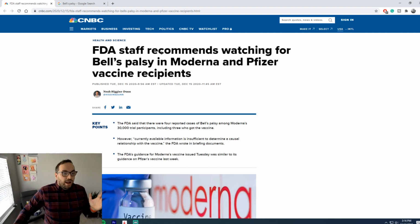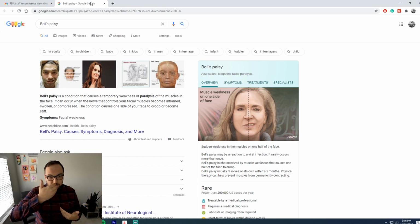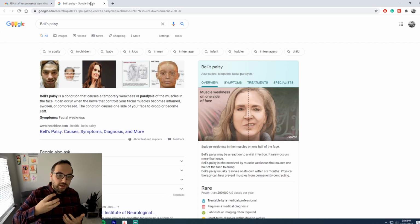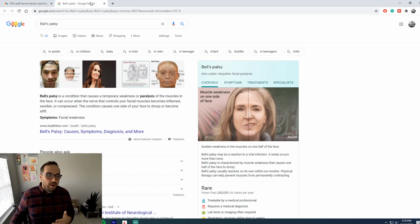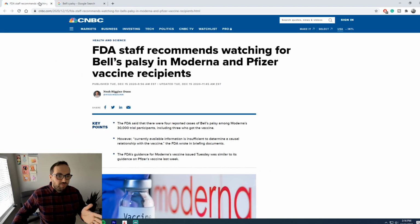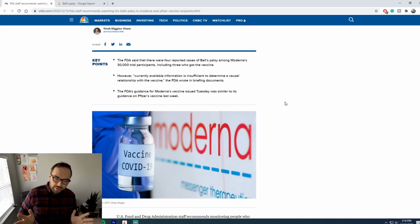I didn't know what Bell's palsy was, and again, I'm not a doctor here. This is where the side of your face will tighten up and almost freeze, creating a kind of paralysis where you're not able to move it. This has happened to, I believe, 3 of the people who got the vaccine out of the 30,000 trial participants. So very low numbers, which I think is good.